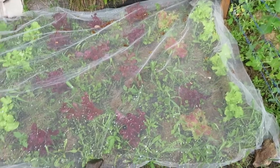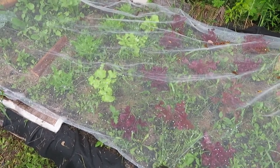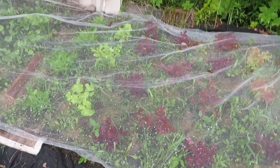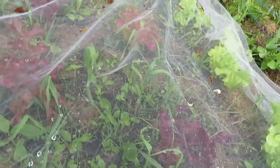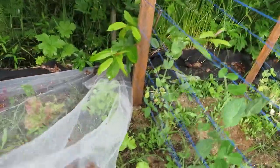And here are the lettuces. Man, the lettuces, I don't know, they make me really happy. And do slugs not like lettuce, or have they just not found my lettuce? Because generally these look pretty good.